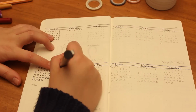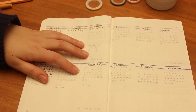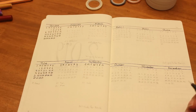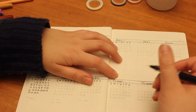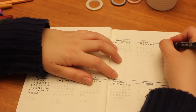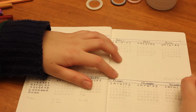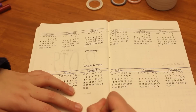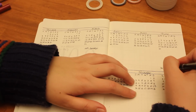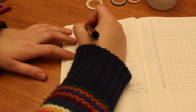So this takes a very long time to fill out, especially since I decided to hand write all of the dates. That's 365 days that I wrote down. It takes the longest, but it's definitely the most useful spread in the entire journal. So I've got things like here, Sailor Moon musical and birthdays, and then when I'm going to set my goals for the next quarter, which we'll get to.